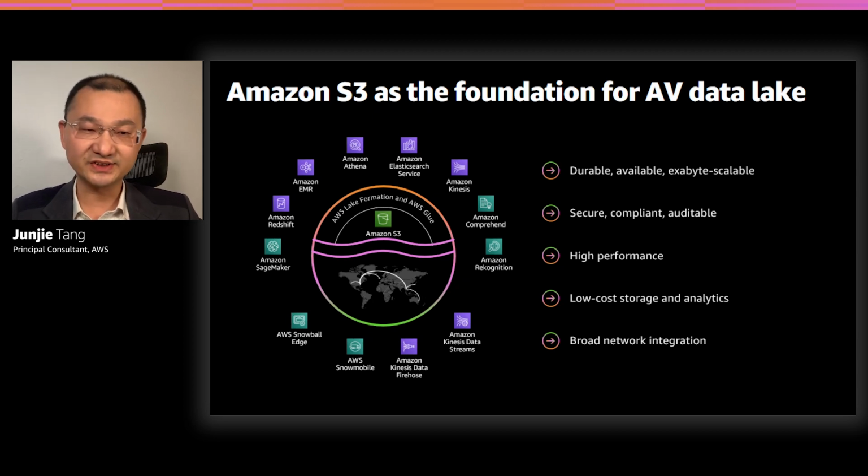One key principle of a data lake is to separate storage and compute and scale both individually. You can use Athena, EMR, or Redshift to access S3 through Lake Formation. Lake Formation enables you to build a data lake from months to weeks and provides column-based access, which is quite common in enterprise customers.